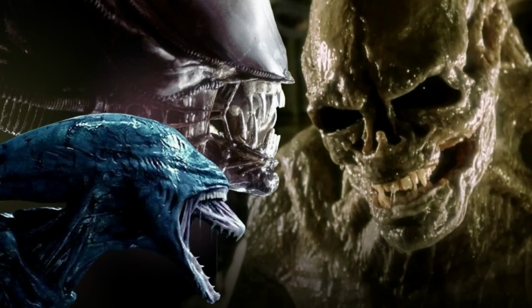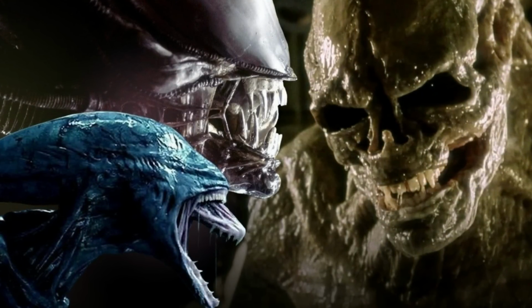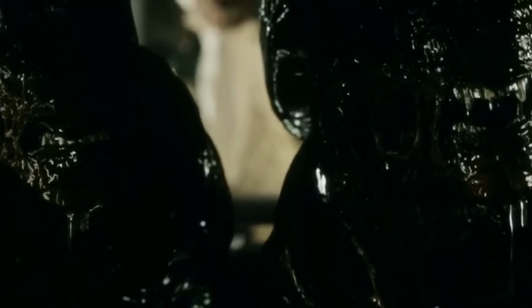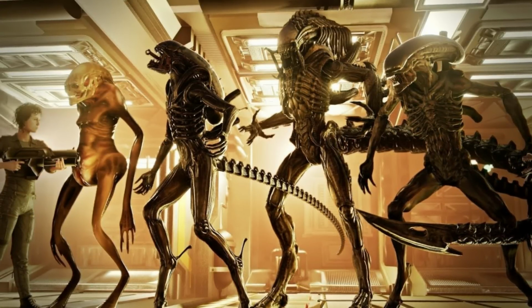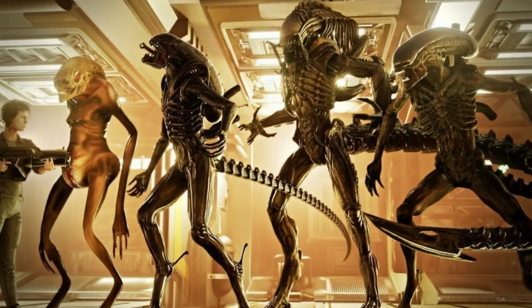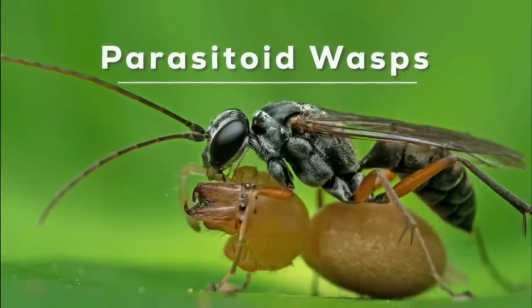If we compare Xenomorph culture to that of eusocial animals like bees and ants, we can get several parallels and differences. Like bees and ants, Xenomorphs have a clear division of labor, with specific castes specializing in various tasks. This division optimizes their efficiency in maintaining the hive and ensuring its survival. However, the Xenomorph caste system is more intricate than that of bees and ants, with a wider array of roles and greater individual specialization. While bees and ants typically only have a few castes, Xenomorphs diversify further.